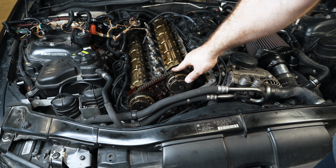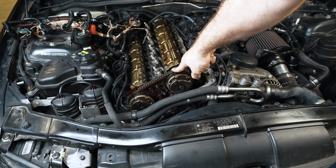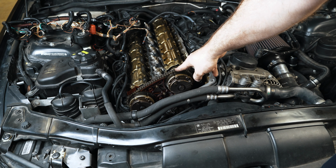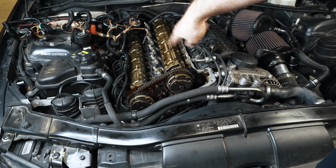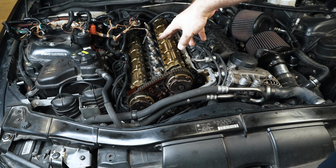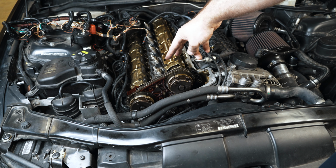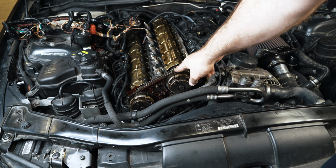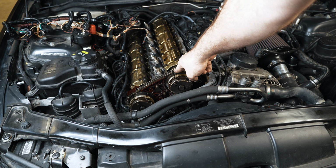So I'll be working with ECS Tuning on this project. It's probably going to be a 3 or 4 part series, which talks about how to do the timing chains, how to do the oil pan gasket and all the rod bearings for maintenance, especially as you approach a couple 100,000 miles. And I'm going to make this into a playlist in case you're catching this after the fact.